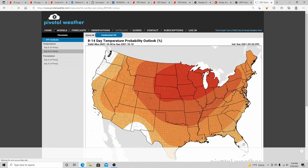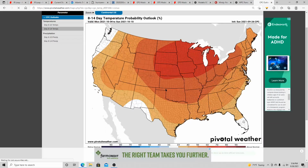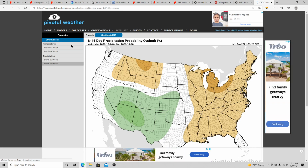Then how about 8 to 14 days, getting into early October. Looking pretty warm across the northern part of the United States. And it's looking mild pretty much everywhere else. Now for precipitation here, across the east, it's looking a little bit dry, even across parts of the north. Looking a little bit wetter across parts of the central and southern plains, and even for parts of the four corner states and the desert southwest.